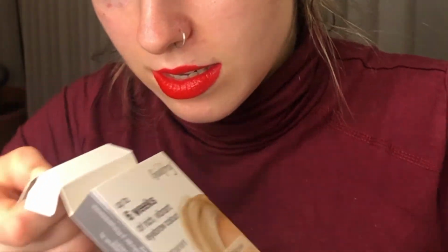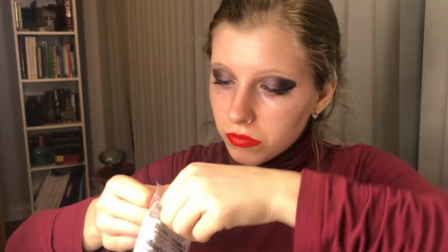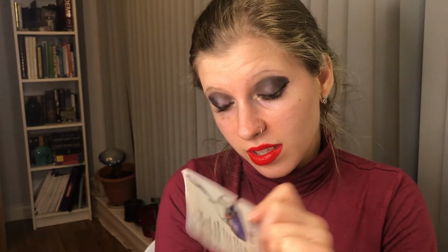Maybe this is what I look like right now. How do I open this? Okay, so in here there's a little bag. Open it, the Ziploc bag. Lots of things inside actually. Okay, so inside there is a card. Perma Curl Eyelash Curler Warming Station. Oh my god, there is even an eyelash curler warming station. Those things exist. Yeah, for another time, for another video.